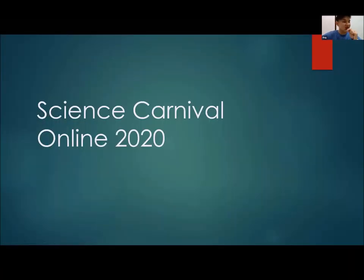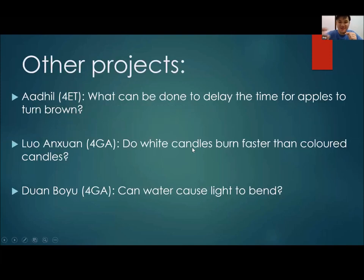Okay, all right, so what is going to happen during your September holidays? This is not the end of the carnival, right? It's going to continue. And of course, there are many more projects from the P4s and P5s that you can go and view on SLS. We do not have the time, unfortunately, for all of them to present to you, but you can see there are many interesting ideas from the P4s. And of course, there are more than this. I've just highlighted some of them.